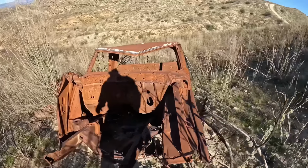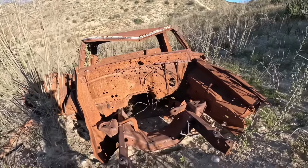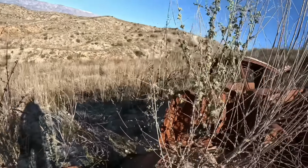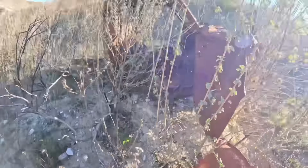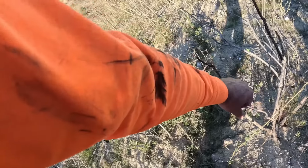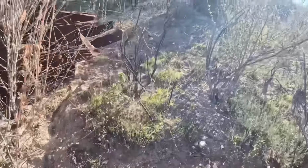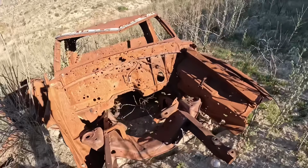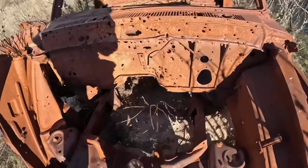Really cool. I would love to know the story behind this. I would love to know how it got here, what year it got here. Push down all these weeds. Can't see much on the passenger side. Hey guys, I need to take a break and clean myself off. Alright guys, I'm just going to go out on the limb and say 60 to 70 Ford full-size truck.